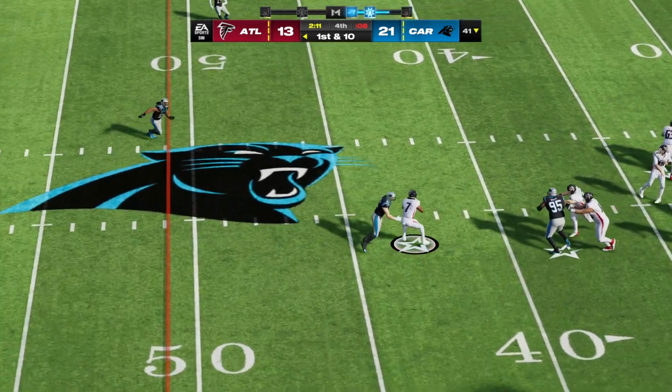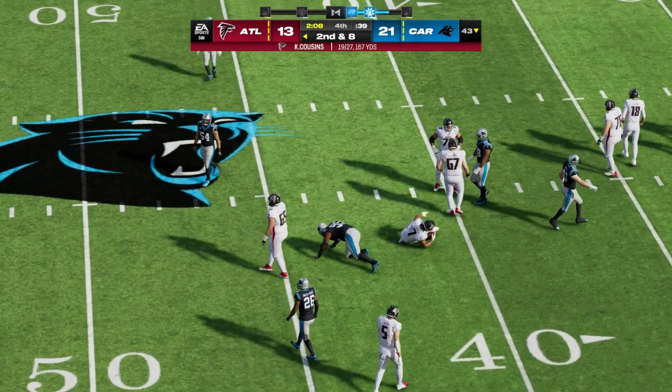A first down throw for Cousins. He's going to drop this underneath for Robinson.